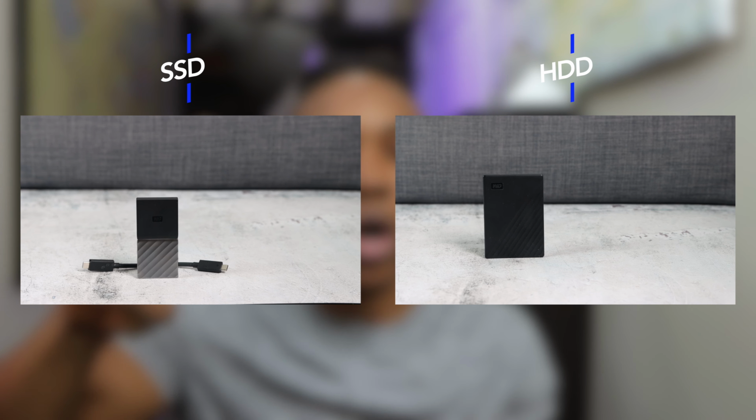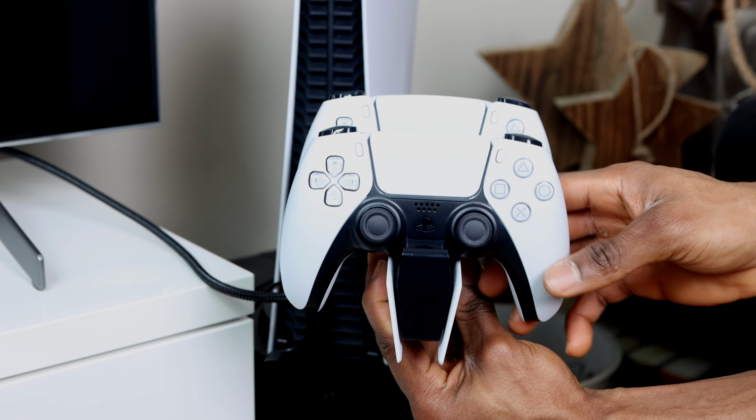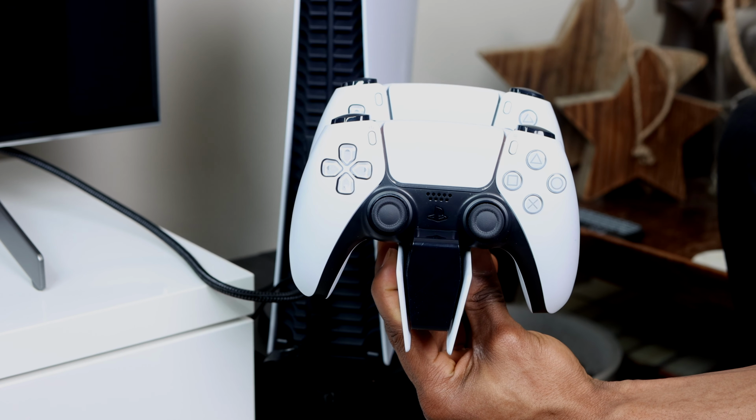For number 3, we have storage. This one's also a must-have right here. SSD or HDD external storage for your PS4 games on the PlayStation 5. I use the SSD and the HDD for different purposes. At number 4, I have the PS5 Dualsense charging dock. Like I said, this one's also a must-have in my opinion because it makes charging a lot easier. All you have to do is place your controller on it, it clicks right in, it starts charging. You don't gotta worry about looking for the cable and having that little bit of a mess. But you can always get a cable as well. If that works for you, then that's what it is.